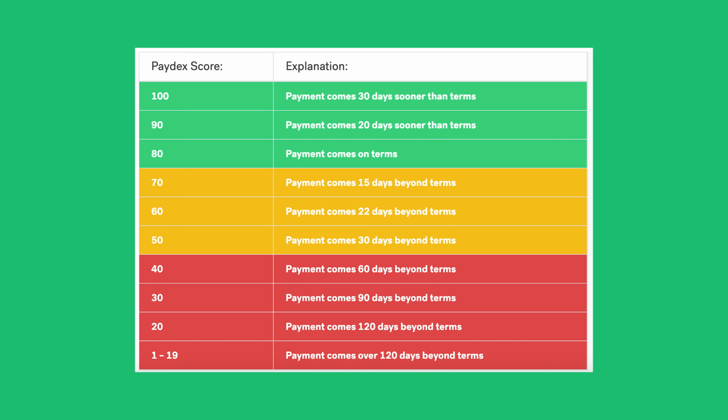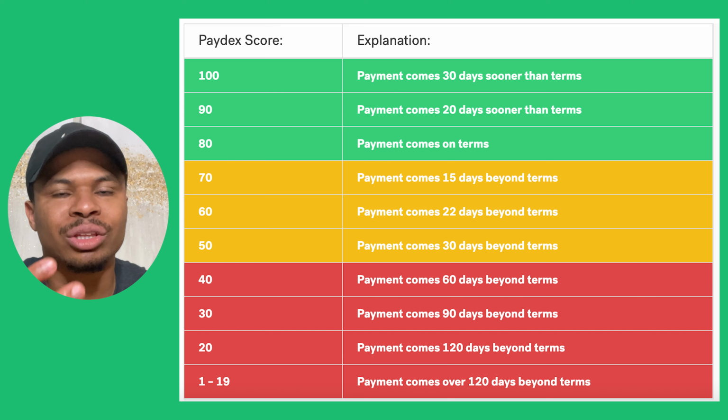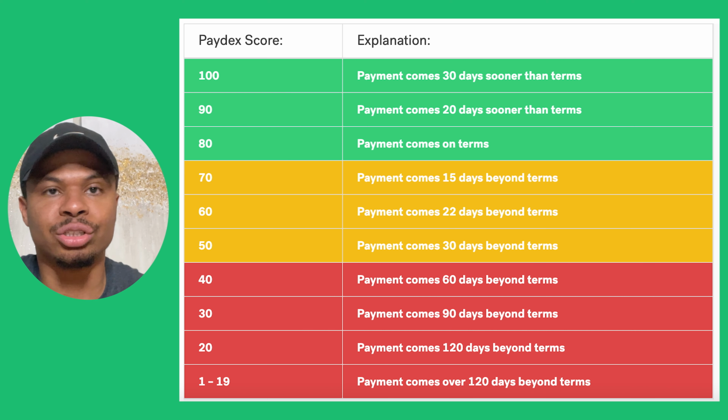Now, with these scores going 0 to 100, don't think it's like school where, as long as you get a C, you're passing. That's not how these work. You need to make sure that you don't drop lower than an 80, which I'll throw up on the Paydex score chart here so you can see on the screen. You want to stay no lower than an 80, because 80 pretty much says your payment comes on terms. That means you pay within the due date. But you typically want to make sure you're paying as early as 30 days before. That way you can get to the 100, right?